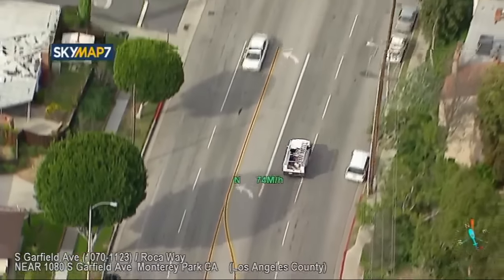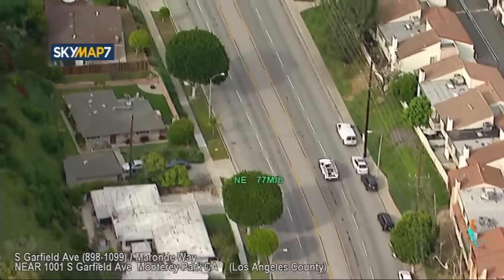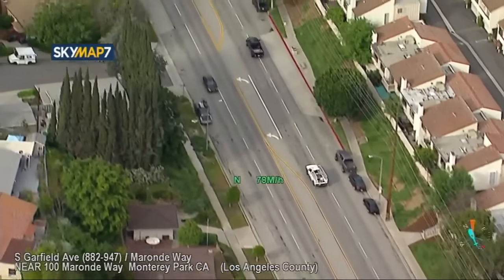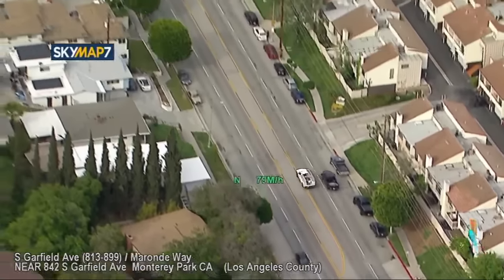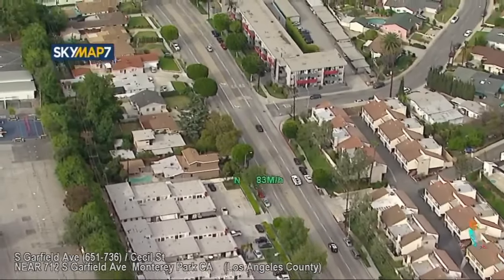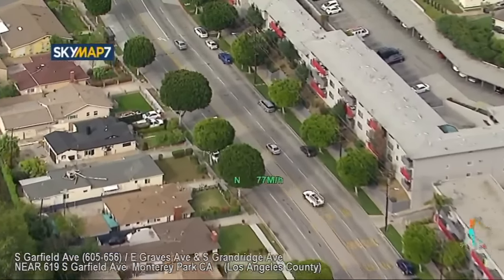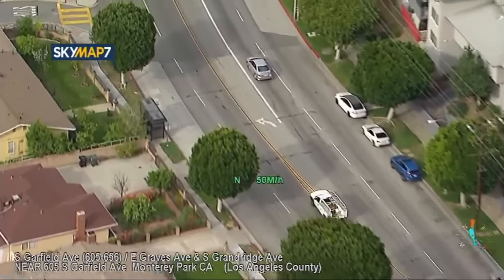It's impressive that the police have been able to keep up with him throughout these maneuvers and these dangerous speeds. You can see, once again, 80 miles per hour on Garfield Avenue, a ridiculous speed on a road like this. Fortunately, this part of Garfield appears to have pretty light traffic. But again, once he encounters traffic, police are really limited.